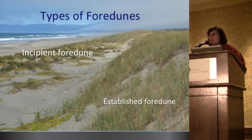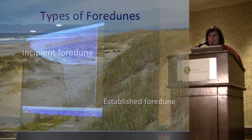So I'm going to be discussing two different types of foredunes today. One is called an incipient foredune, and by definition, it's a developing foredune. They are generally ephemeral. They can last 1 year or several years, maybe a decade, but occasionally they do transition into established foredunes. Established foredunes tend to be much higher and wider and have more permanence, more topographic heterogeneity, and of course more vegetation diversity.